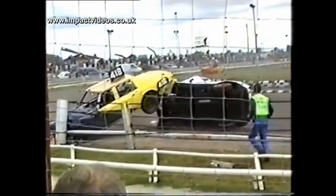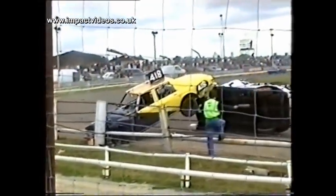As they all come through, 738 in trouble here. Elliott's on the main straight, 308 in trouble as well. So they all, we got a rollover, big crash.